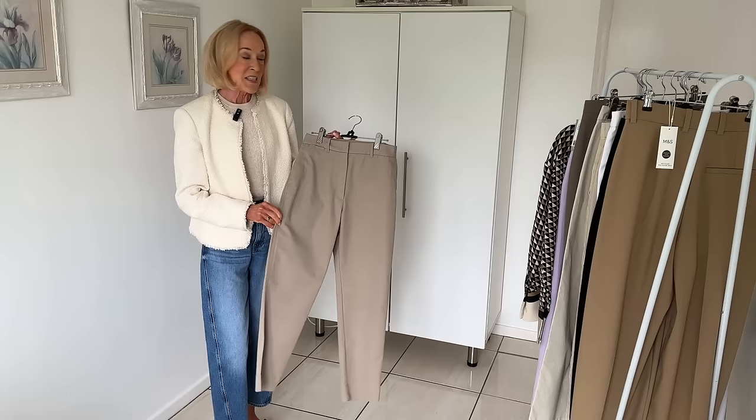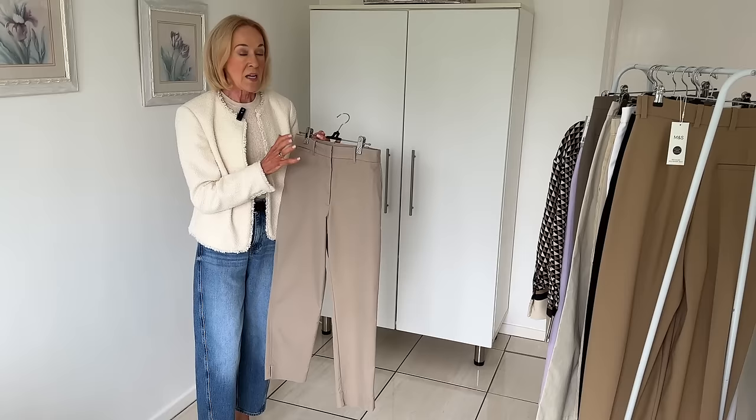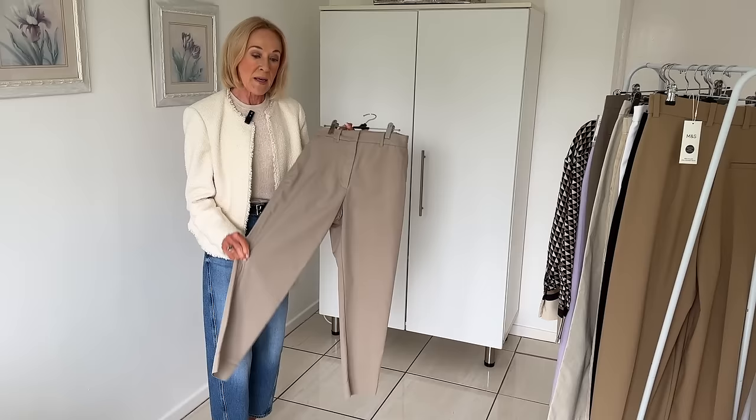These are the pair I bought last year, and I know a number of you really like them. And Marks are not doing them this year. They're doing different versions, so I've got a bit of a curated edit for you. But I wanted to focus in on these first of all, so I can tell you about the makeup of the fabric. So they were 59% cotton and 41% polyester. So that mix makes them very wearable.